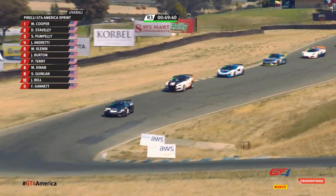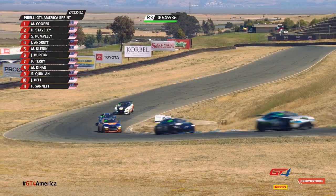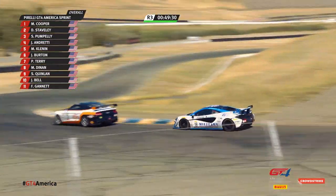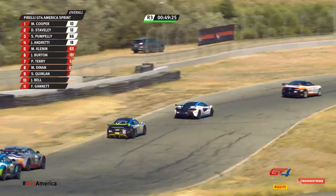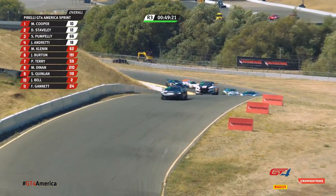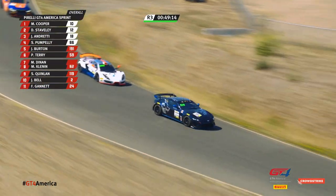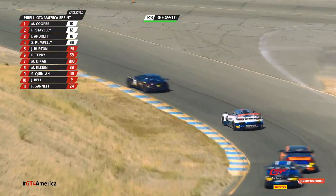Right behind Pumpelly is your pole sitter in the AM category, Mark Clennon, and he's been very fast in the first half of each of the races so far this weekend, and then fades just a little bit, and he's under attack right away by Jeff Burton in the Burton Lumber silver Audi. He's through. Oh, he got him. Burton, a big lunge down the inside. He makes it stick, and his teammate Paul Terry may go with him. He did. And now Michael Dinan is trying to get around in the Flying Lizard car. He sneaks through, around the outside, so Mark's just got to regroup here from the pole.